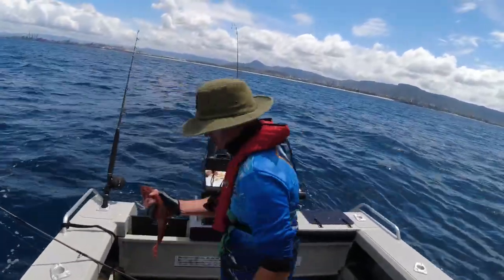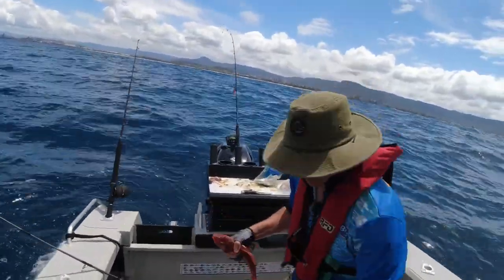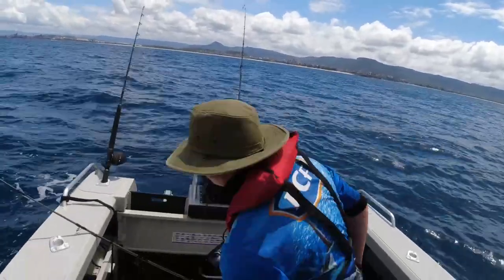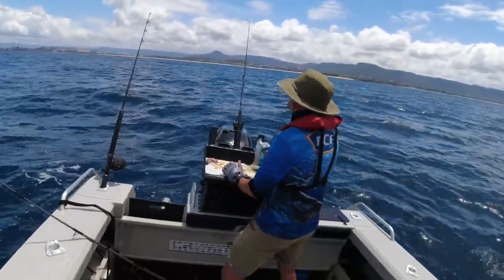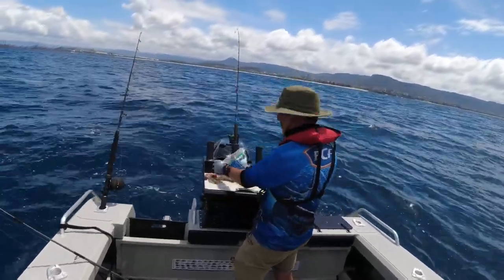Now, this is not an eating fish, but I'm actually going to keep him because I might need some bait later. So, pop him in there. He'll go for bait, because I'm running out of pilchards.